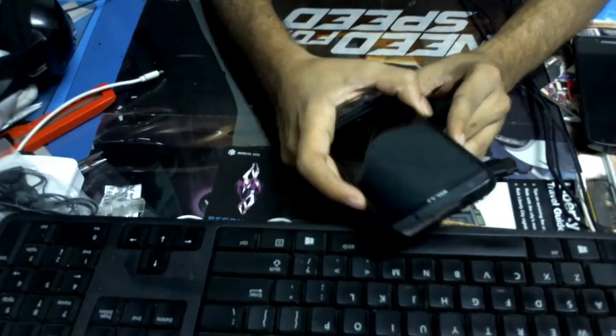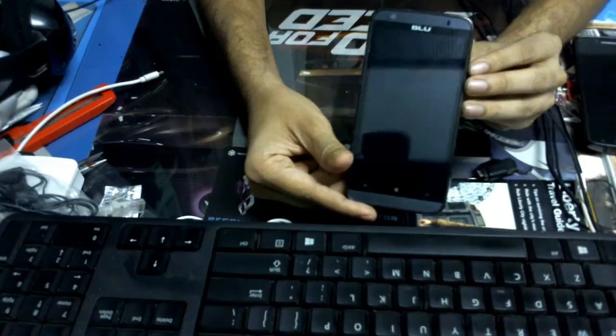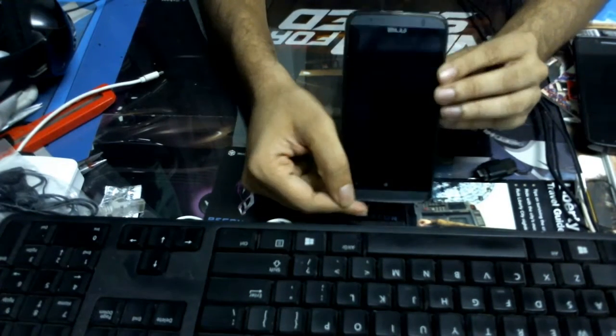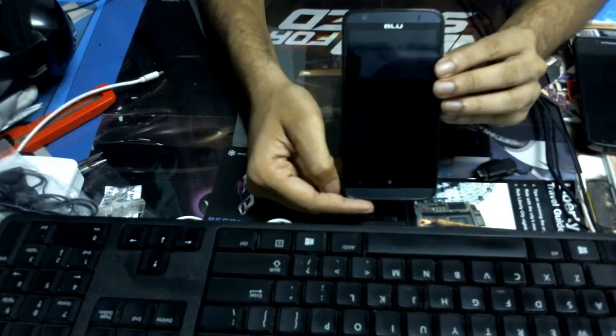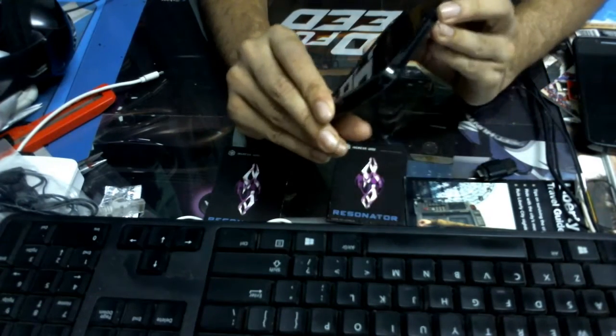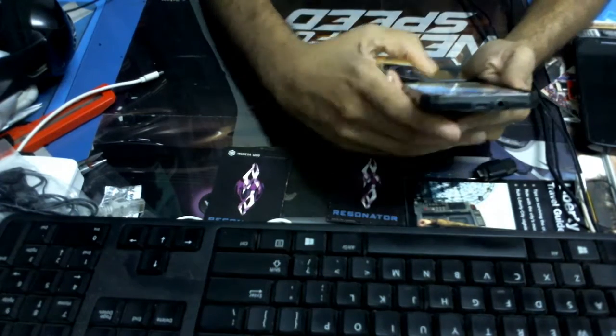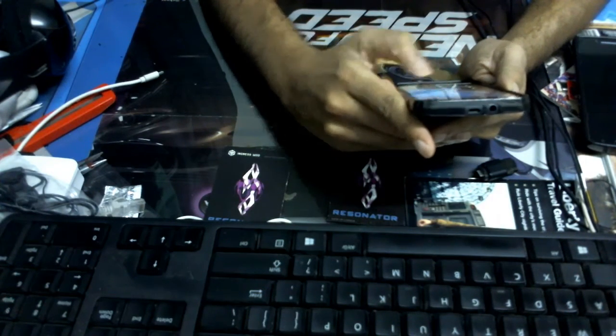Now what I've done today is I just went through the phone and I got it upgraded to Windows 10 operating system. Now I haven't shut down the phone yet. I have just waited for the Windows 10 upgrade to happen, and after that there's been basically no changes. So I'm just going to show you what changes just happened.